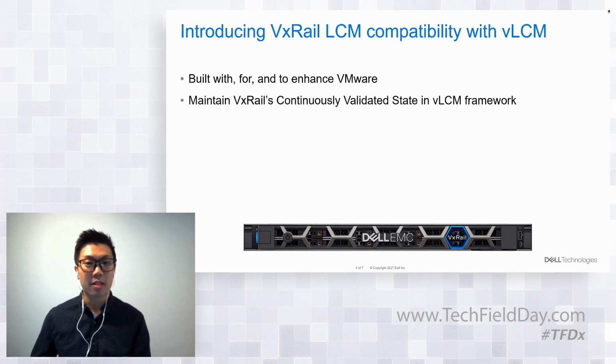So we're porting that continuously validated states into the vLCM framework such that the desired state is the continuously validated state. So as customers move from one desired state to the next with VxRail, they're continuously validated states. Introducing this compatibility is a gateway to leverage current vLCM benefits and really to put VxRail in a position to enhance future capabilities that are going to be offered from vLCM.